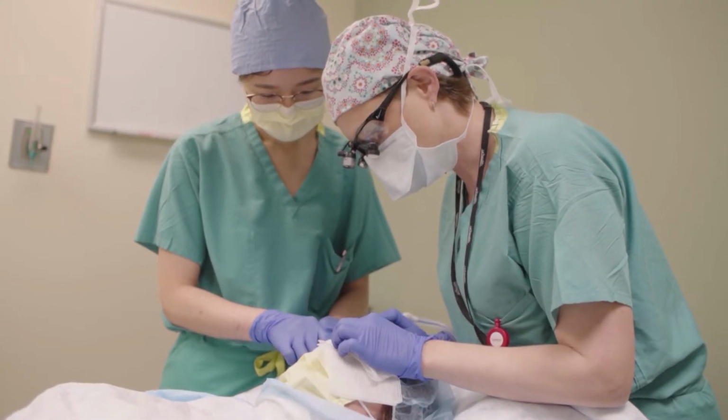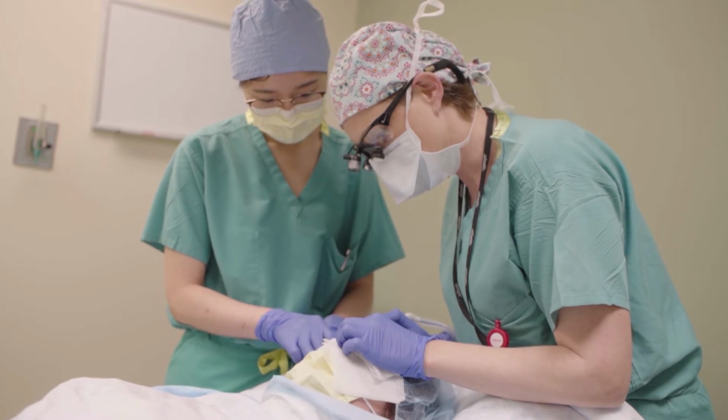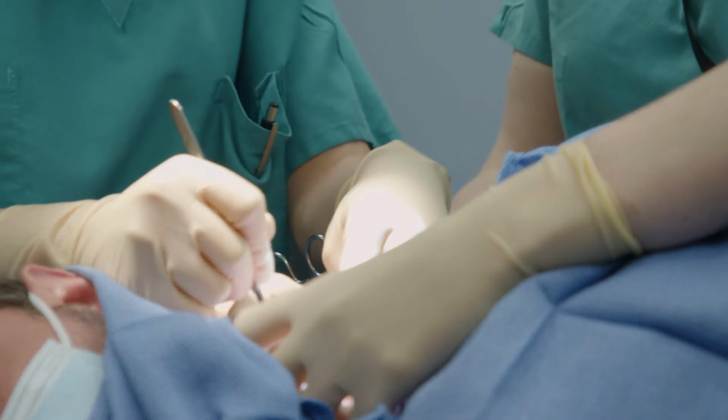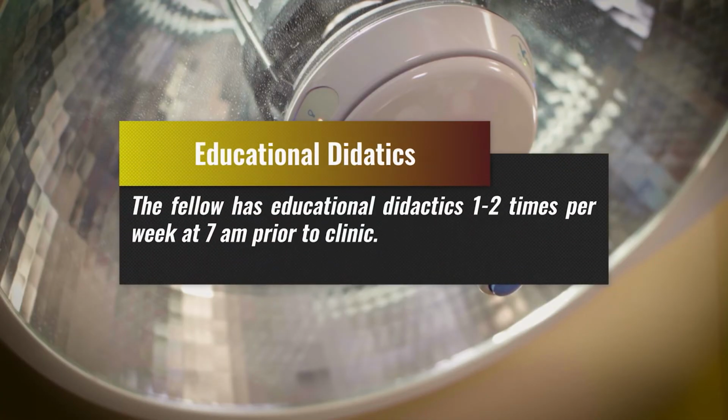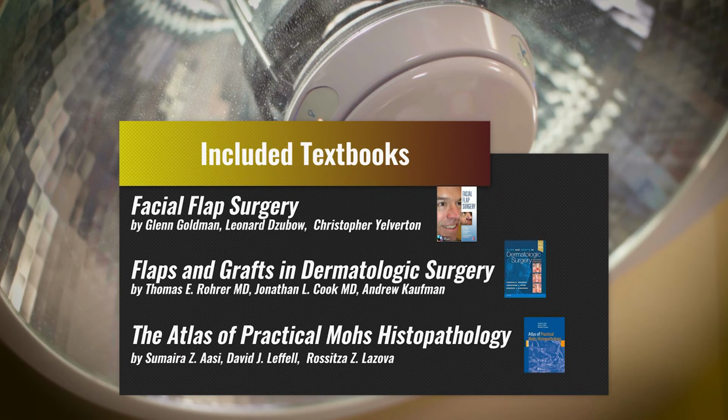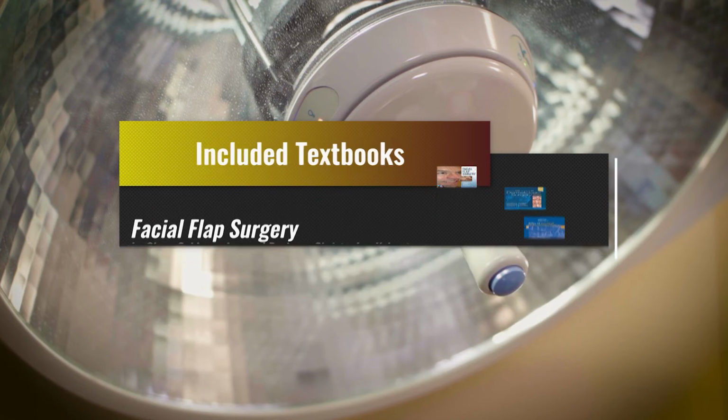The fellow educational curriculum is designed to provide a comprehensive education in micrographic surgery and dermatologic oncology. To this end, the fellow has educational didactics 1 to 2 times per week throughout the year at 7 a.m. prior to clinic. The educational curriculum includes 3 textbooks provided to the fellow for their personal use. These include Facial Flap Surgery, Flaps and Grafts in Dermatologic Surgery, and the Atlas of Practical Mohs Histopathology.